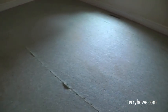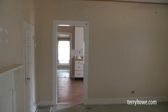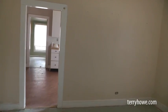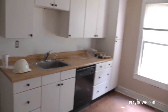But look, it's got the replacement windows already in it. Has a nice light fixture. Padding's here. All we need is some carpet. That's it. Not a whole lot in this room. Let's follow through the kitchen. Now you can access the kitchen from front or back. I'll show you when we go out in the backyard, but it's a pretty nice little kitchen.